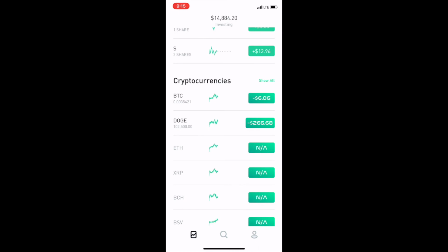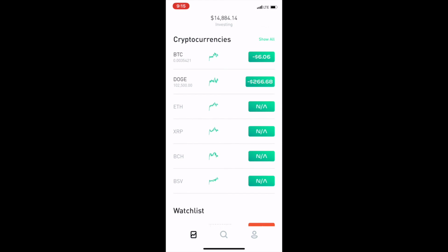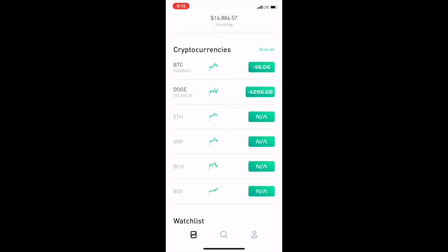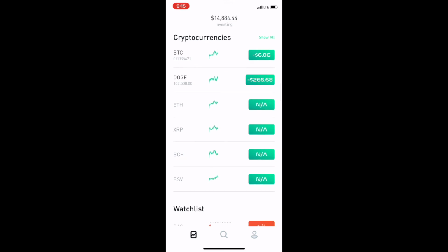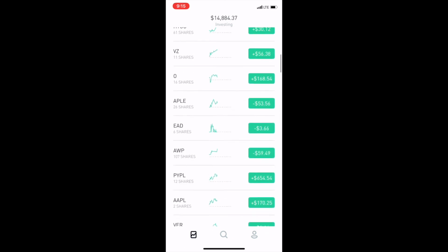And I do have cryptocurrency. I have Bitcoin and Dogecoin. Down on both. On one $6, and then on Dogecoin $266. Those I'm keeping for the longer term. Hopefully they do start getting popular again, and we'll see what happens with them. If they do go up, obviously I'm gonna be selling eventually. But at the moment, I'm gonna wait and see. Even if it stays, it doesn't really matter to me. It's more longer term, and it's more experimental, to see what happens, and hopefully get lucky and be the next millionaire. Hopefully.